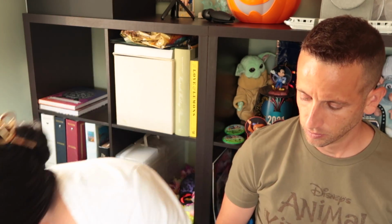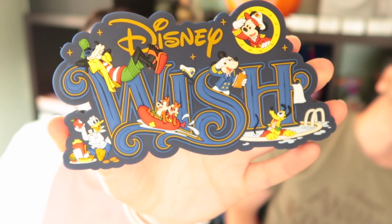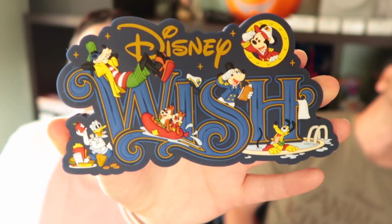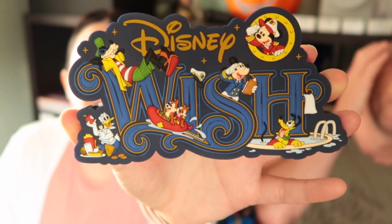And we did buy one more magnet. It is a gift for someone, but they are going to receive it before this video goes out, so we are going to show it to you. It is a Disney Wish magnet. I love this magnet. It's so colorful. It has a lot of the characters on there, and I just think it's cool. It's a thick magnet, but it's also like rubber. Yeah, it is thick. And this was also $9.99. It's a good magnet though. It has a lot of the characters on there, so it's fun.